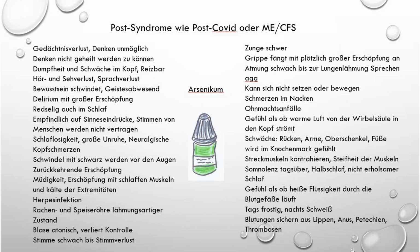The extensor muscles contract due to the weakness, so that stiffness can occur or the muscles become flabby. If patients have diarrhea or another illness, this weakens them even more. Despite the tiredness, the patient cannot sleep, and during the day the patient becomes somnolent when sitting. Somnolence is a sleepy state in the form of a disturbance of consciousness. Somnolence can occur with organic brain disorders, among other things. When sleep occurs with arsenic, it is a half sleep that is not restful.